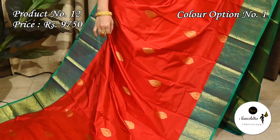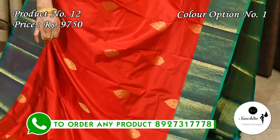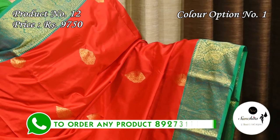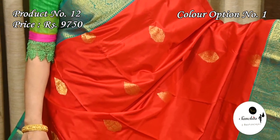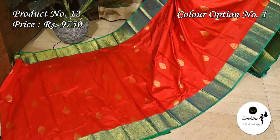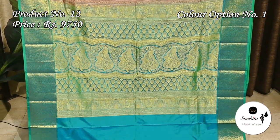Saree number 12 priced at 9,750. Contrast green border with artistic paisley motifs in gold saree. Traditional zari vuttas running through all over saree. Contrast pallu is defined with artistic paisley motifs in gold saree.